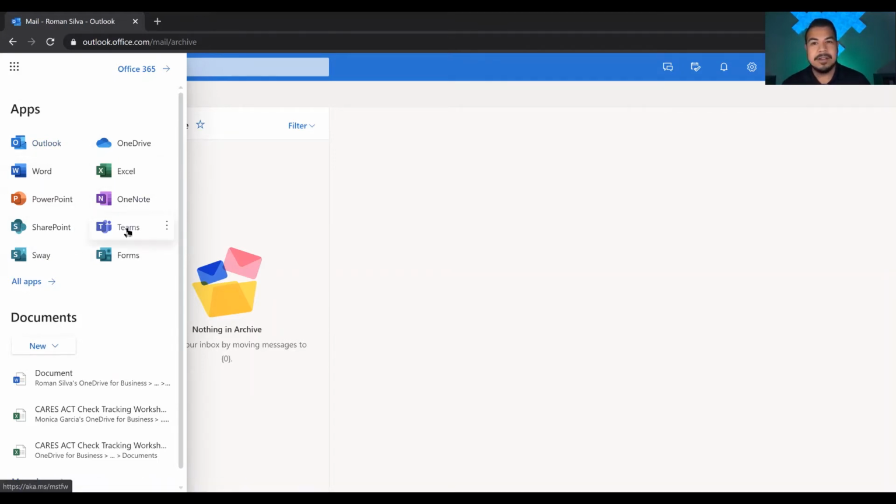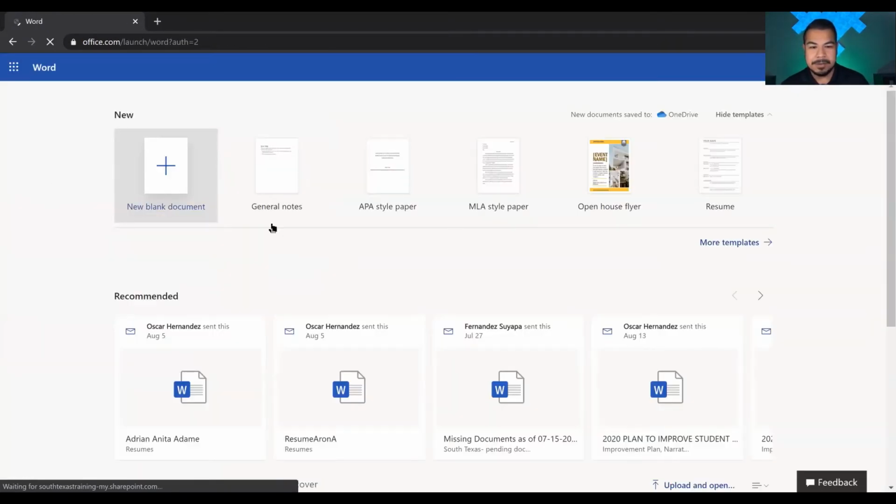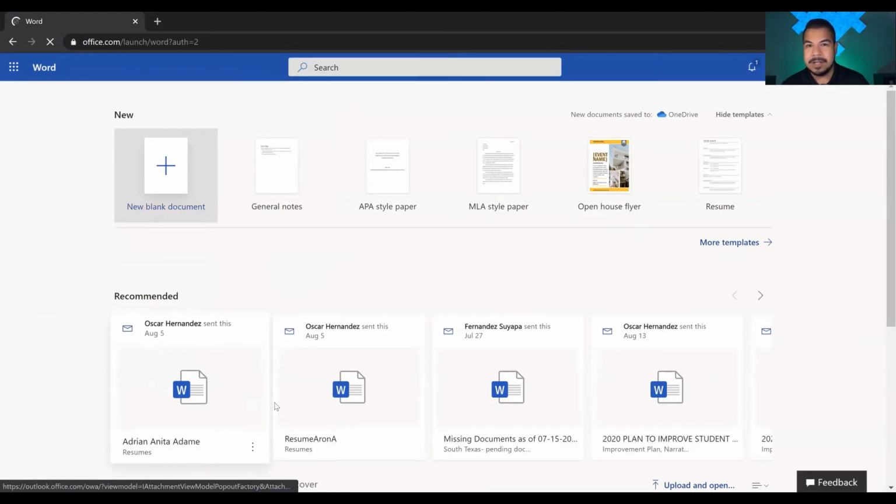And you can just click on the variety of different apps. So if you want to use Microsoft Word, you just click on Word and it'll take you directly to Word. So this looks very, very similar to what it would look like on a desktop. You can do this anywhere. It'll contain some of the stuff that you saved if you saved it to your OneDrive.